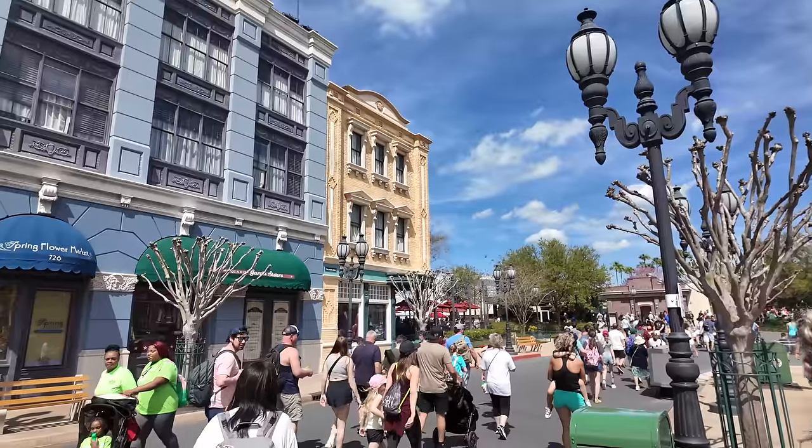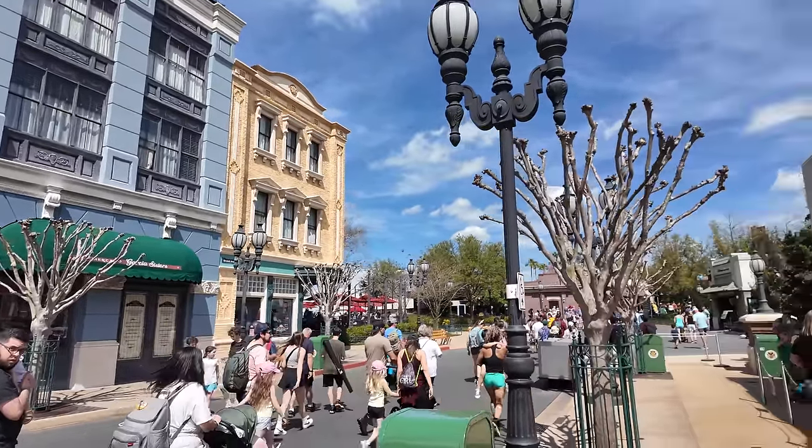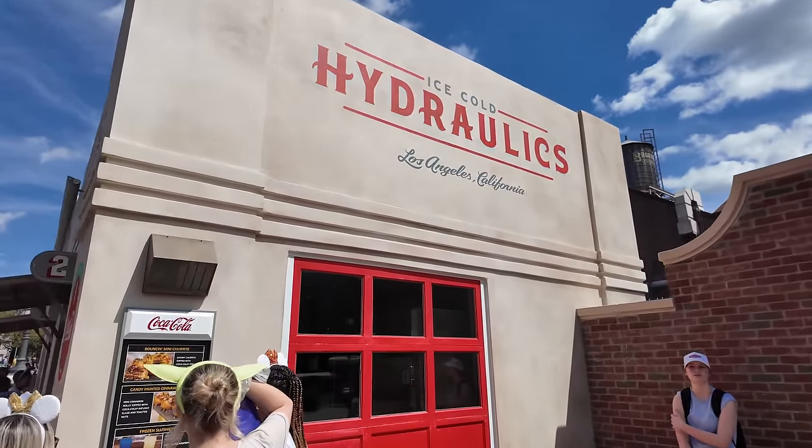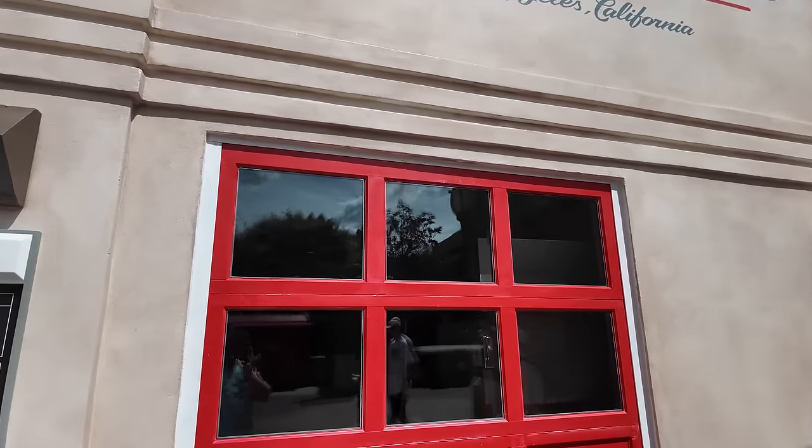So we have Slinky Dog Dash already booked, Toy Story Midway Mania we just got done with here, and Indiana Jones. I mean, we're making our way through Hollywood Studios. I kind of like it. Oh, and now I want to show you the new snack. They have a whole new food cart right next to Baseline, a new Coca-Cola stand called Hydraulics, and they actually have food here.